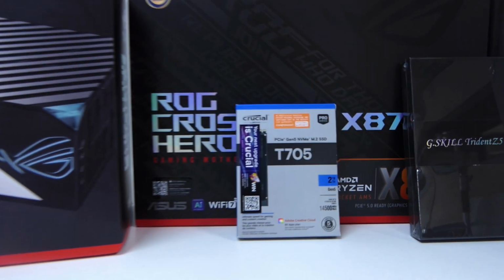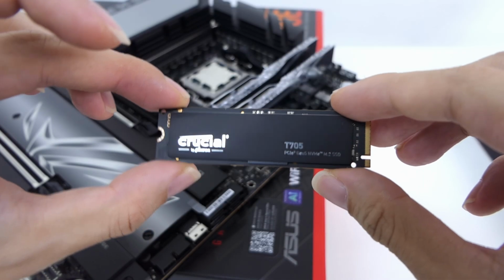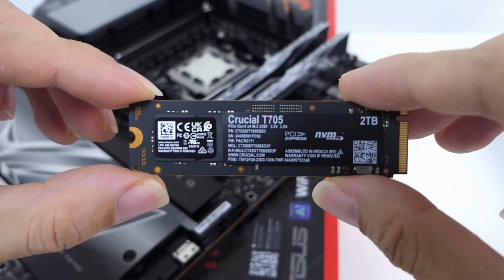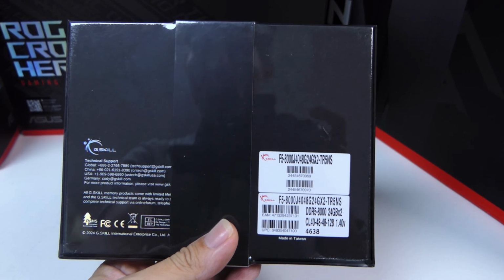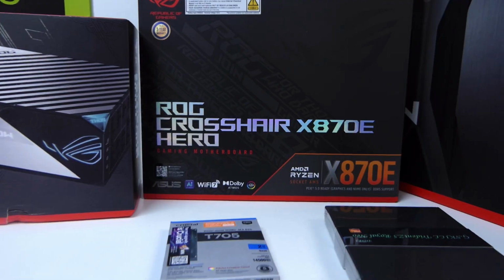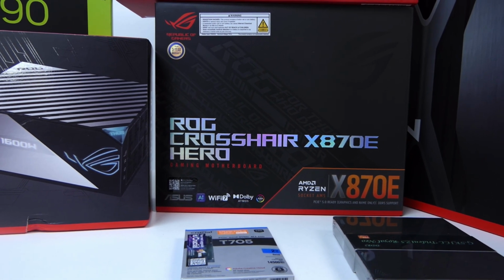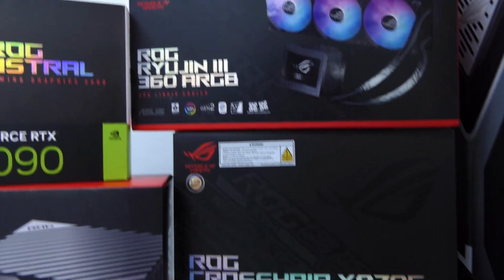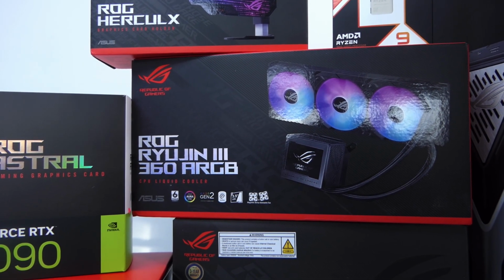For storage, this is a new Crucial T705 Gen 5 NVMe 2TB, and it's the only storage device for this PC. Next, for memory, these are 48 gigs of G.SKILL Trident Z5 Royal Neo, rated at 8000 MHz CL40. Both the storage and memory will go into the ROG Crosshair X870E Hero with the CPU that is coming right up, being cooled by the Ryujin 3 360 ARGB.